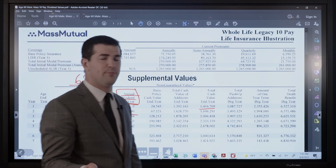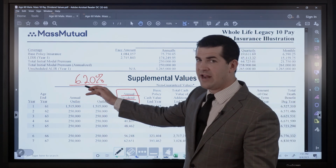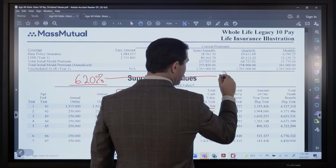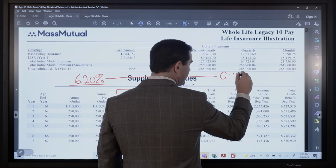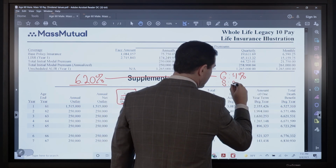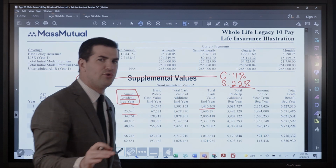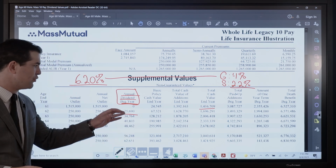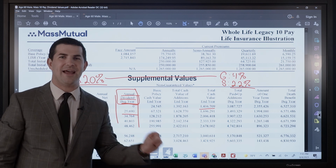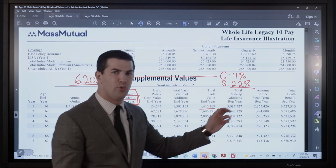Good question. So Mr. Client, with MassMutual, and all insurance companies do this, they've got an advertised dividend rate of 6.2%. However, their guaranteed rate is 4%. I recall that. So what that means is they declared a surplus of 2.2% for the year, okay? So anytime you see a dividend column on a life insurance illustration like this, the guaranteed rate is not included in that column. They only include the surplus piece. So in this example, 2.2%.